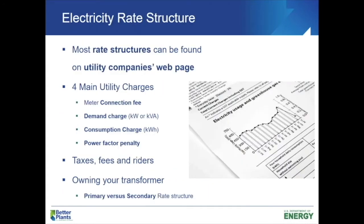Okay, so now that we know a little bit about the units that our utilities are billing us in, let's take a look at the general rate structures offered by utilities. And we're going to spend some time looking at our electricity rate structure, as well as our fuel-fired natural gas rate structures. Those are the two most common, and there's some nuances in here, okay? So for our electricity rate, there's really 4 components that you will see on every utility bill if you are a commercial or industrial end user.